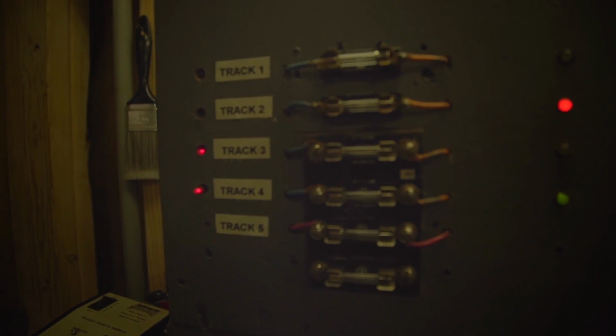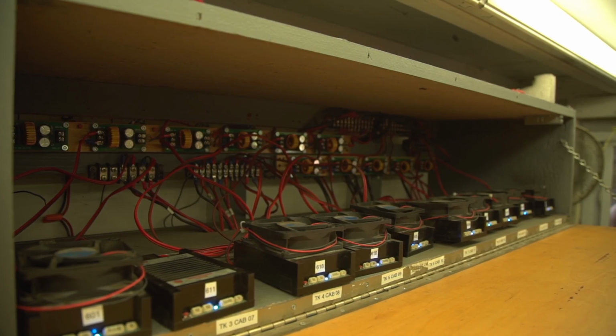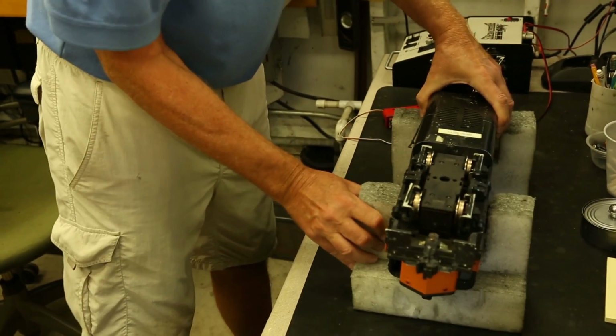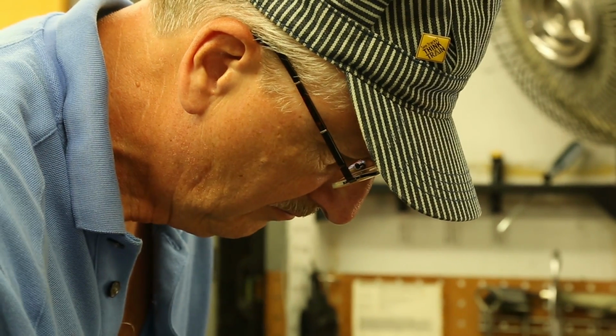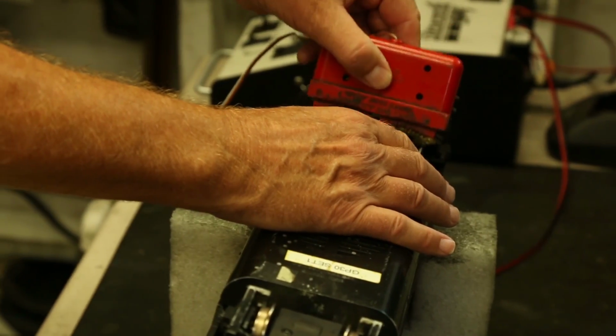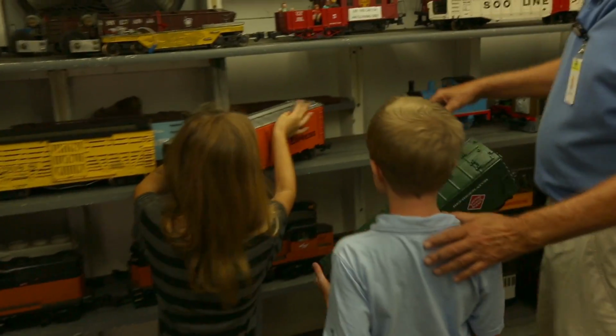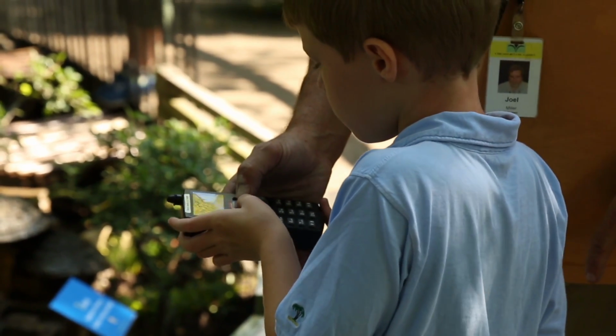What would you guys do if a train stopped working? First of all, we check to make sure that we didn't blow a fuse, that we didn't overload the track with too much electricity, and then the fuse would blow. Another thing we'll do is look at the motor on the train. Maybe the motor is faulty and we have to take the train off the track, test it, and see. Another thing we do is make sure that the radio that's sending the signal is working properly.